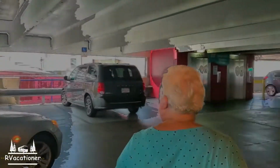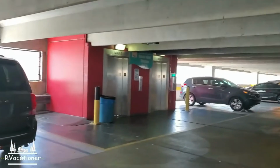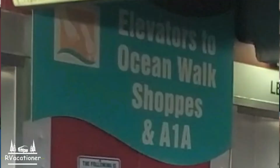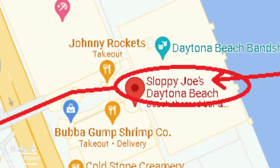Finally got to the parking garage and up to the third floor. We found a spot close to the elevators, and now we'll see how far the walk is to the beach. You can park right at the beach, but it's 20 bucks and the parking lot was full of garbage bags. Anyway, gonna check out Daytona Beach.